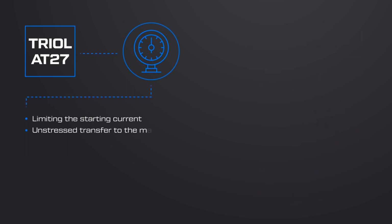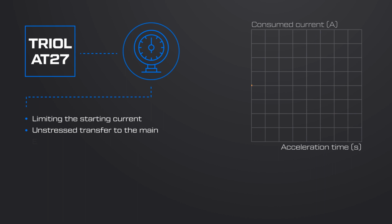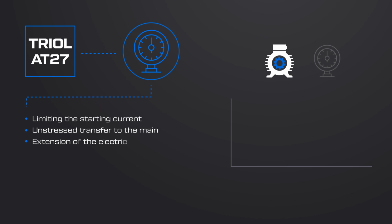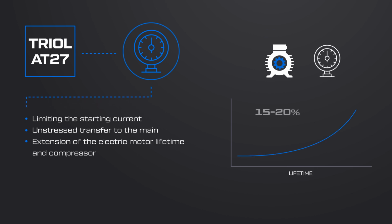Unstressed transfer to the main. This is especially important when connected to a weak main that does not allow even short-term current surges, and it is also important to avoid mechanical shock to the mechanism. Extension of the electric motor and compressor lifetime due to frequency starting.